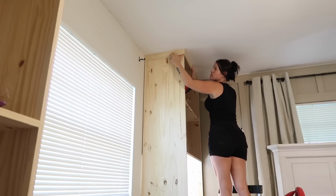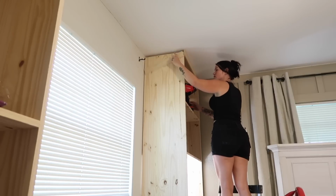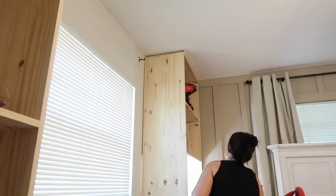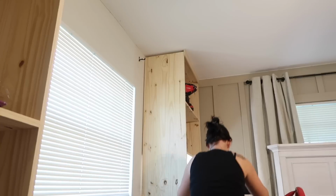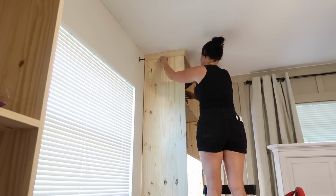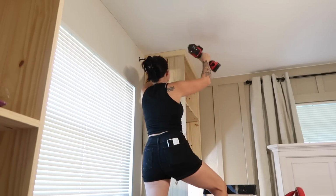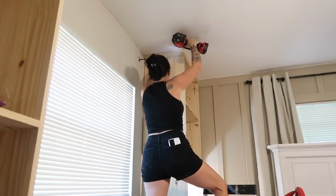It has this really pretty vine detail on the trim. And that's what I decided to use as the crown molding at the top, just to give it that really pretty character. So I'm attaching this, and that is pretty much it for today's video. You'll have to stay tuned to see it all painted and all of it come together in the end.